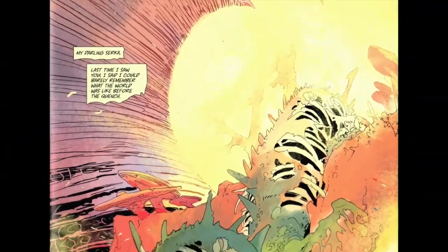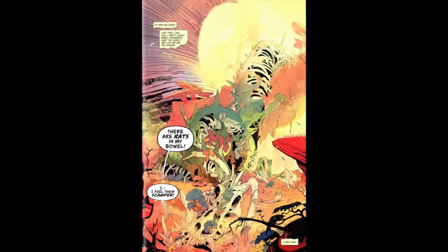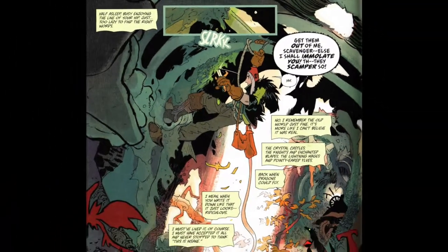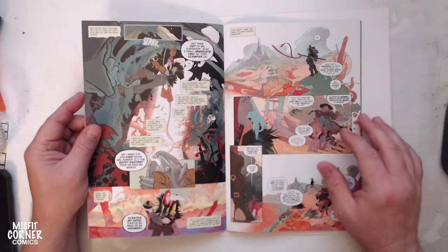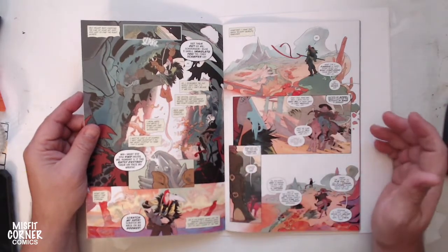We open up, we have this splash page where there's a skeleton of a dragon, and the skeleton's actually yelling, "There are rats in my bowels, I can feel them scampering." And our hero is inside of the skeleton trying to scavenge whatever he can, and he kind of takes pity on the dragon because, immortality, that's a pain in the butt. And even in death, it's still alive. It can't move, and it can't do anything, but it's still talking, which is actually kind of funny.